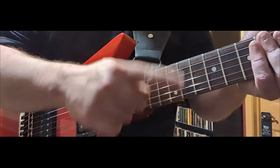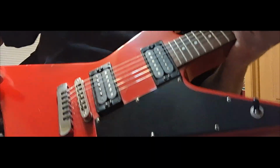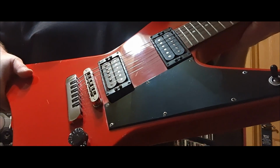Rosewood fingerboard, dot fret markers. Here we've got the original Schaller pickups in there. Thank God those have not been swapped out.